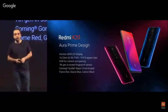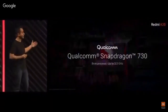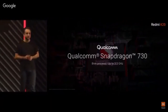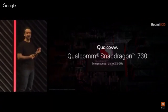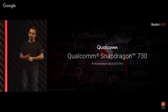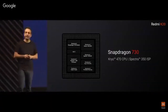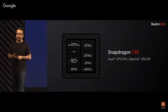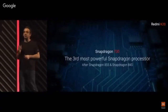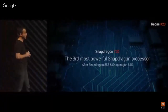One change that you get from the K20 Pro, when you move to the K20, is we've used Qualcomm's Snapdragon 730. Now, this is the latest 700 series chip from Qualcomm, built on an all-new 8-nanometer process, and overall getting you a lot more powerful experience even in the premium mid-range. In fact, Qualcomm 730 is the third most powerful chip from Qualcomm ever after 855 and 845. So it is actually no slouch.